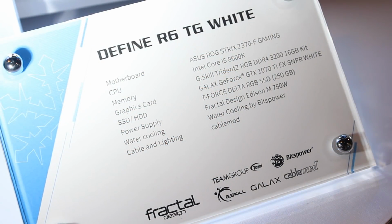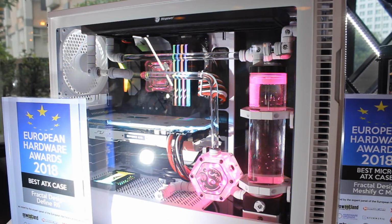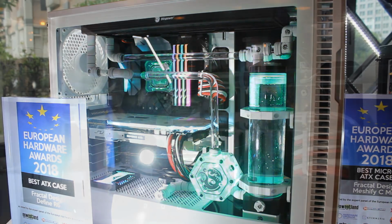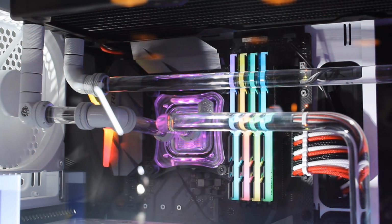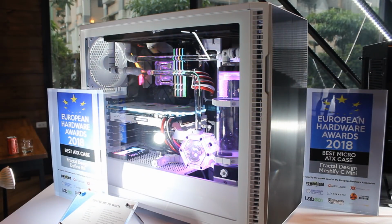I did find another white Define R6 build at the Fractal party later on that day. This was a Z370 base build with an i5-8600K in it, and a white Galax GTX 1070 Ti, so a good gaming combination there. It also had a custom water cooling kit with a 360mm radiator in the top this time with plenty of room to spare. It also had lots of RGB lighting all over, including on the SSD, which must mean this rig is super fast. Another good looking build. This one was a more value for money orientated gaming rig, well, at least by comparison to some of the other ones. But yeah, I really liked it.